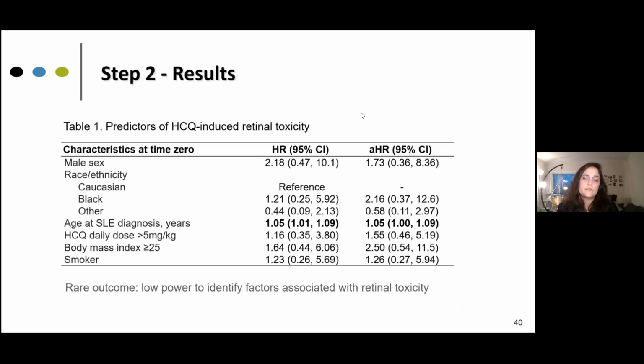And here's the results for the Cox regression. Since the outcome was rare, we had low power to identify the factors associated with retinal toxicity. We could see some trends for Black patients, those who were older at diagnosis, and overweight patients.